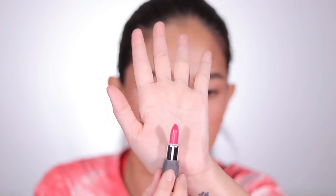And then the next shade is called Stella, super bright pink. Guys, it's also not that pigmented. I mean, it is pigmented, but it's not as opaque, but you can build up the color.